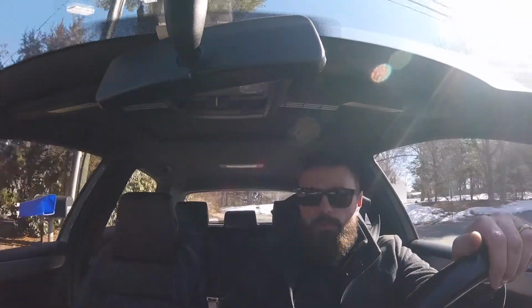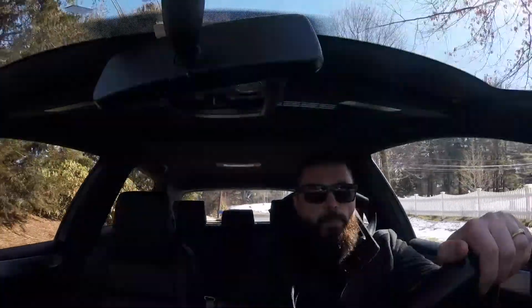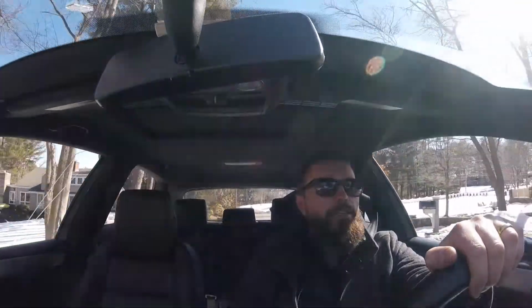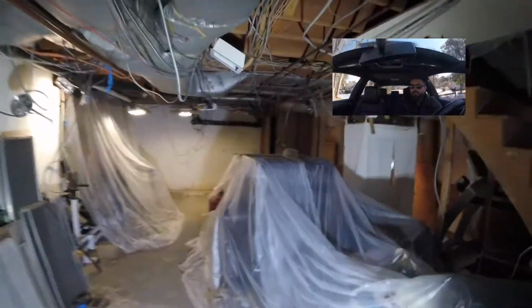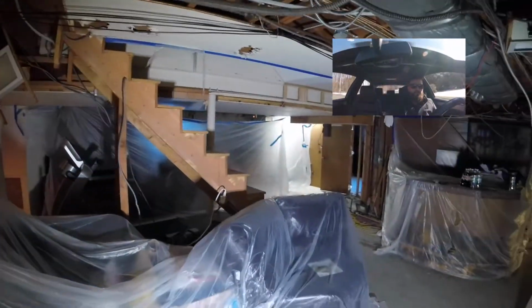Alright, so we are at the basement. This is a big old basement. It's so old. It's got so many wires and stuff. It's ridiculous. Basically all the electrical stuff has to be redone.